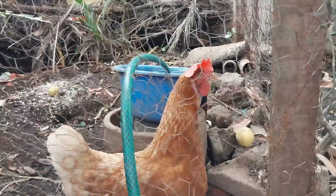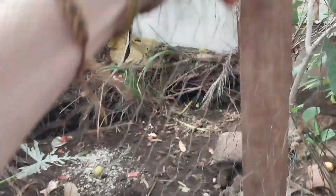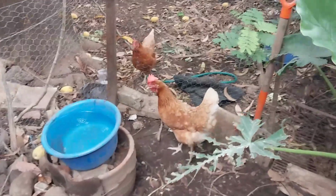But chickens are really awesome. Hey, it's okay. Calm down. Relax. Chickens are really awesome in Nicaragua because you don't have a winter to deal with, and the only thing you really have to worry about is keeping them dry and predators. But you can see if I come over here, boop. This is why chickens are awesome. And if you're in Nicaragua, really, you should have chickens. They're great.